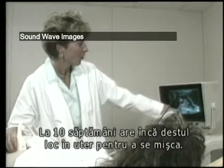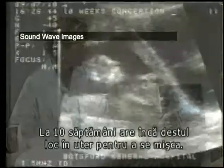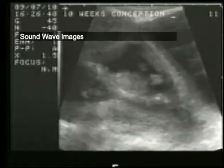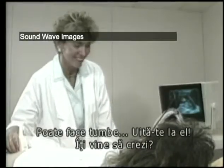He's got a whole lot of room in the womb to move, and with all that fluid, they're able to move around, do somersaults. You know, look at him. Do you believe it? You're going to have your hands full, girl.